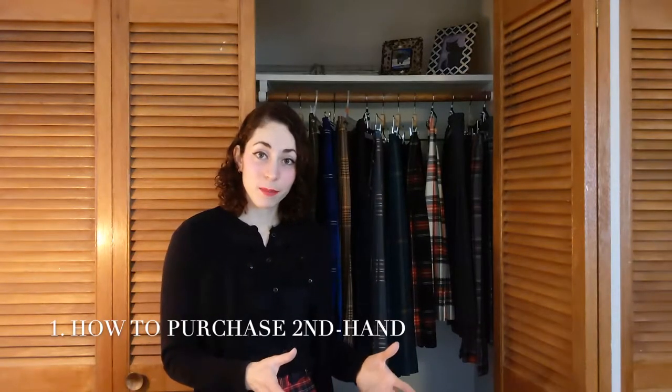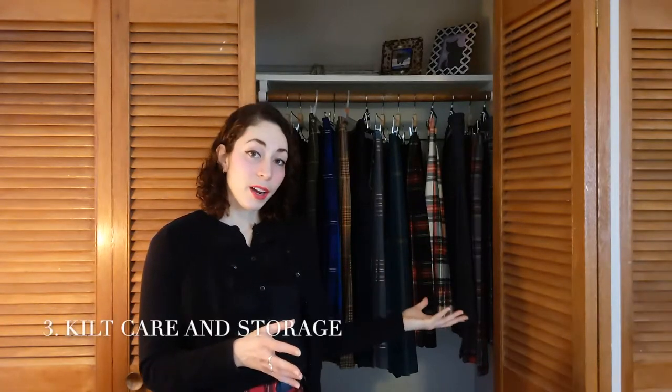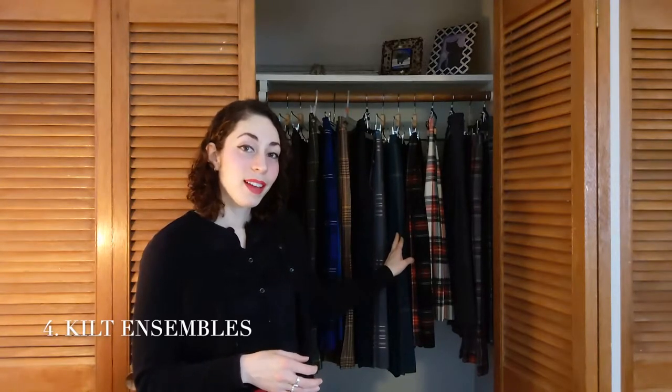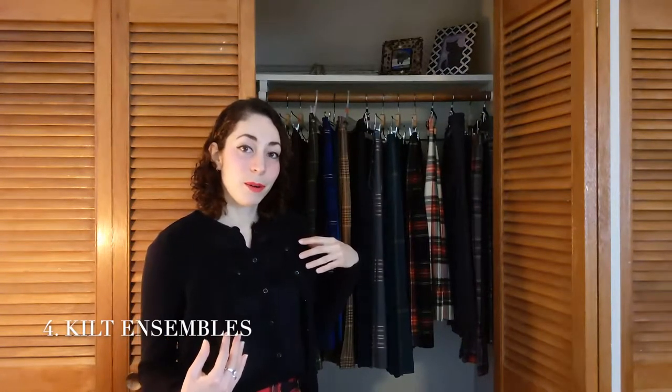So I'm going to run you through how I purchase secondhand kilts, what I look for when I am looking at them on the rack. I'm also going to show you how to care for them. That's really important. If you want to make these last a long time, you've got to make sure you have the right care routine. And then lastly, I'll show you a little bit about how I pair them with different items in my wardrobe.